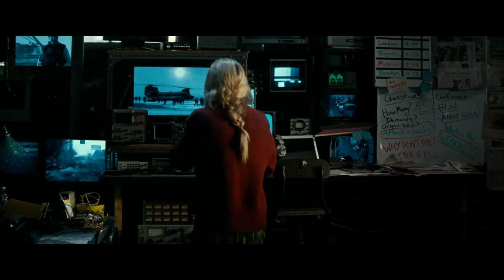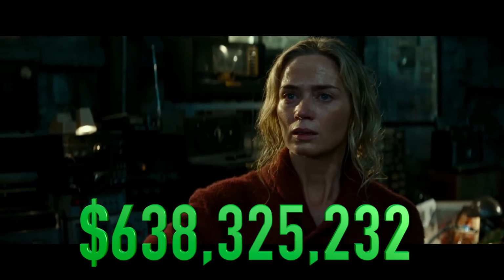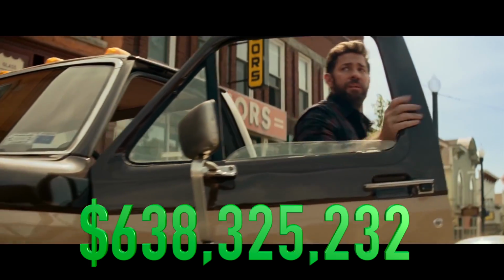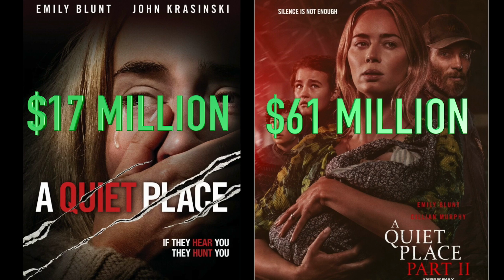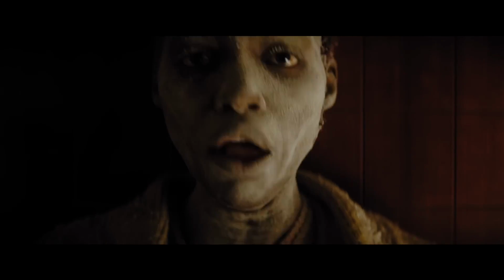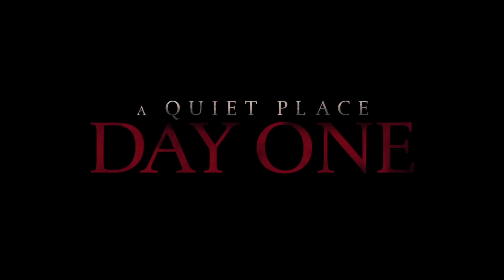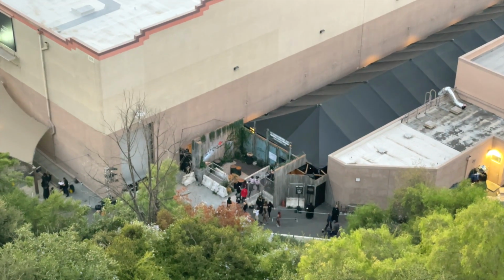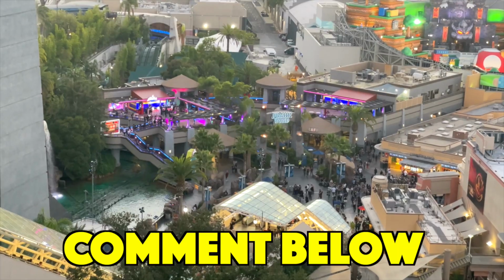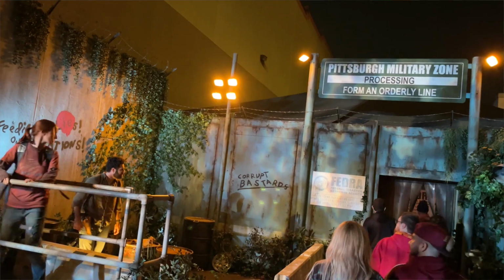These post-apocalyptic horror films are a huge hit with critics and fans alike, grossing over $638 million worldwide on a combined budget of $78 million. This thing is a hit. Righteous bucks. And it would make a lot of sense because this franchise is releasing its newest movie, the third installment in the franchise, A Quiet Place Day 1. Honestly, I feel like that's a perfect fit for Halloween Horror Nights 2024, but comment down below and let me know what you think this icon means and what you'd like to see come to this space next year.